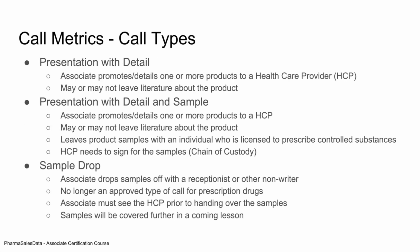Call metrics: call types. So these are the basic call types that you have. With telemarketing, it's a little different now, but the basic call types when we're actually going and meeting HCPs are a presentation with a detail. This is when an associate promotes and details one or more products to an HCP, and they may or may not leave literature about that product.